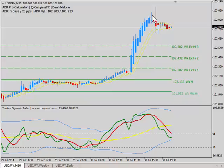before the FOMC meeting minutes came out. And then it spiked up a bit higher, close to the 103.10 level, based upon some hawkish dissent in the FOMC. And that suggests that there's the potential of higher U.S. interest rates sooner than later. And after all said and done today, the market settled back down.